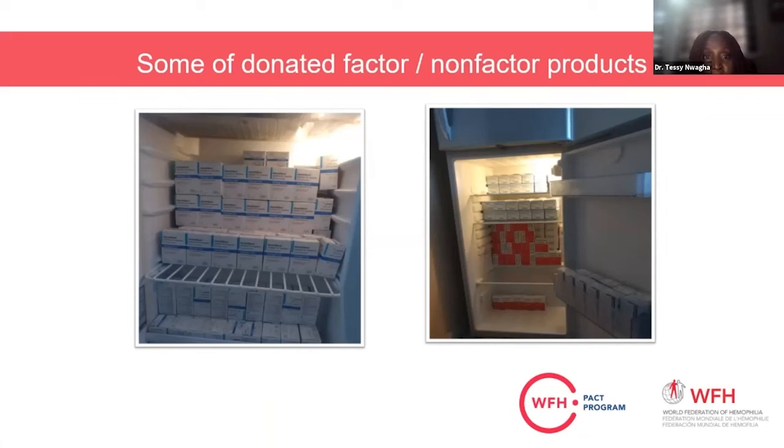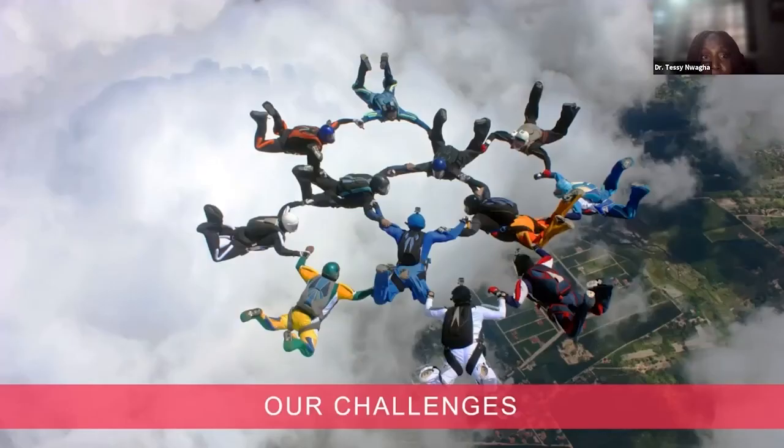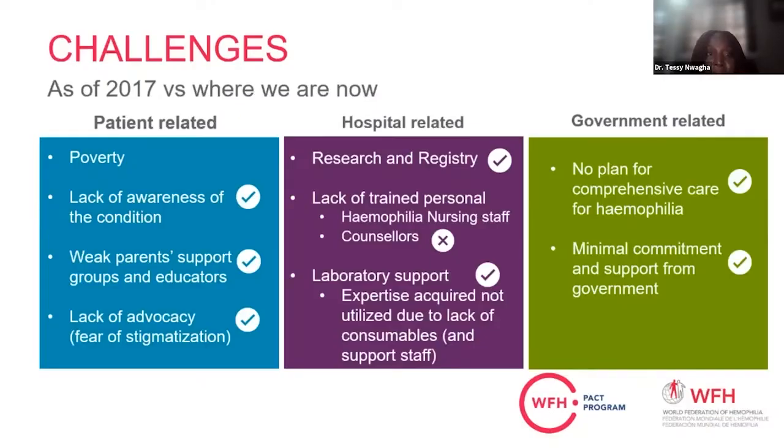So these are some of our donated products being stored away in the fridges. Next slide, please. So what are our challenges? For our challenges, I would like to use a slide I prepared in 2017 to give you an idea where we were at that time and where we are now. There were patient-related challenges, hospital-related and government-related challenges.